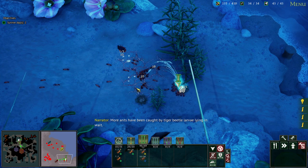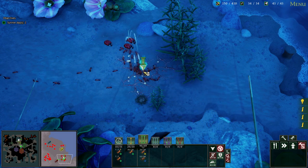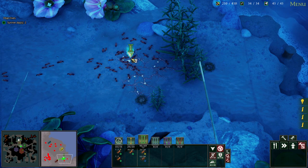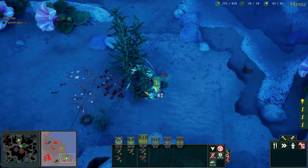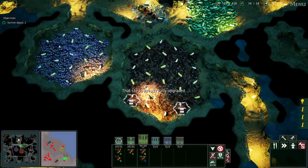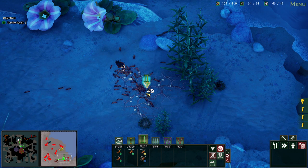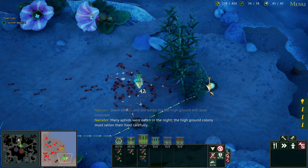More ants have been caught by tiger beetle larvae lying in wait. Dawn breaks, and the battle for the high ground will soon continue. Many aphids were eaten in the night. The high ground colony must ration their food carefully.